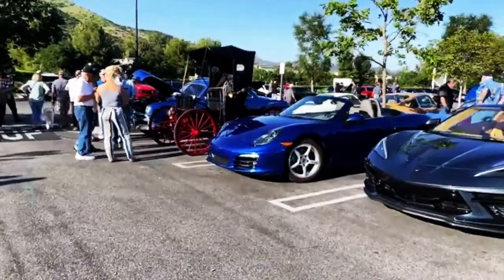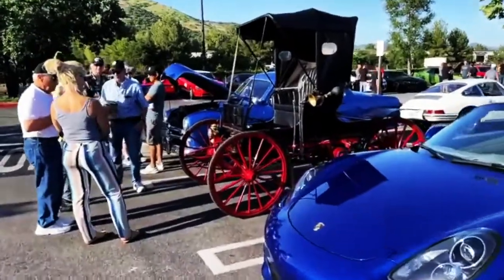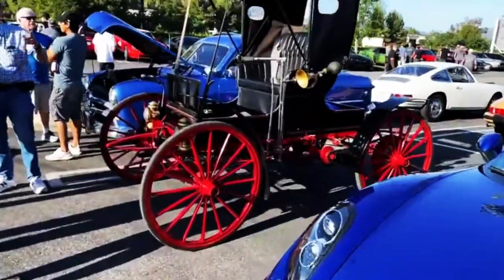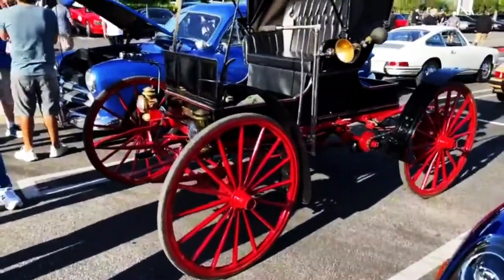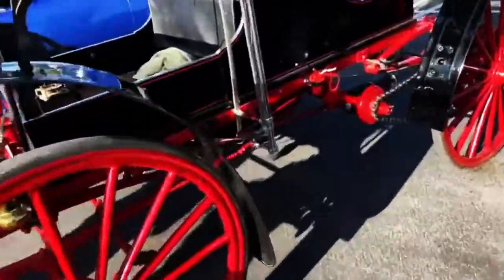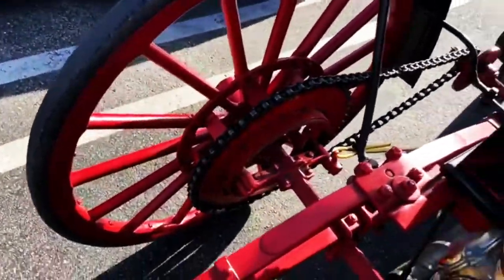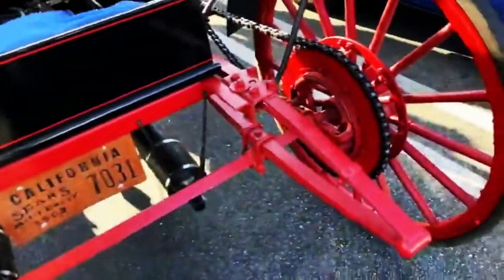All right, Kristen, what's going on? We are at County Line Cars and Coffee with some high-tech, super cool electric cars. I don't really know what year this is, but it's old. And that's the steering wheel. Look at that chain drive. Wow. Dual chain drive, super horsepower.